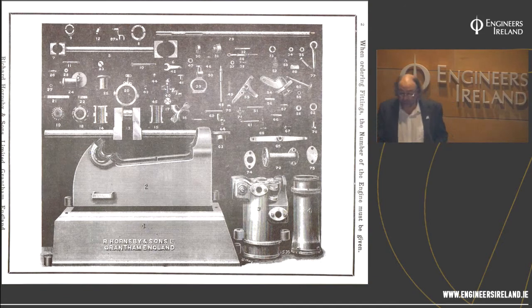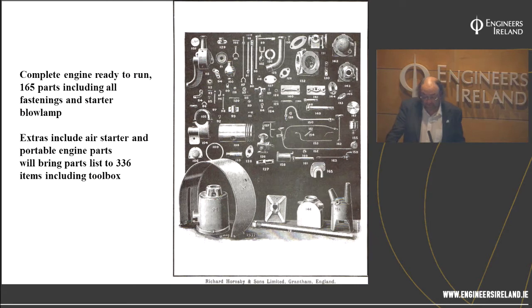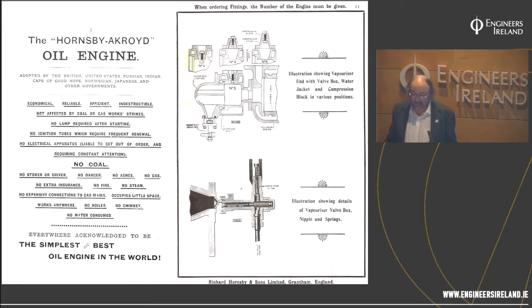So this is it broken down. This is a parts manual, and this page. To get the whole thing ready to run is 165 parts, including all nuts, bolts, and washers. I tried to find out how many parts are in a modern engine of similar size, but I couldn't come up with a satisfactory list. If you want to buy all the extras, you can have an air starter and you can have a set of wheels to turn it around the place, and that'll bring it up to 336 parts, including the toolbox. On the more technical side again, there are some nice bits here on the left.